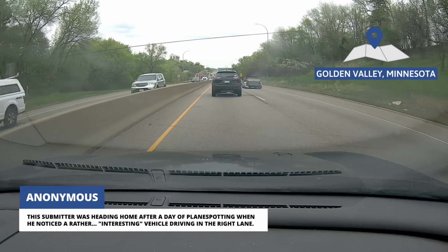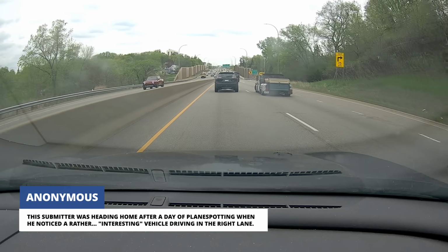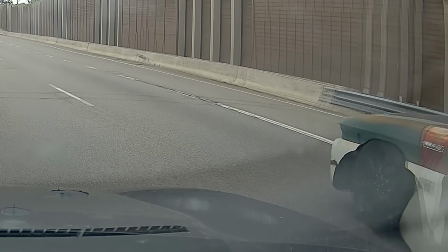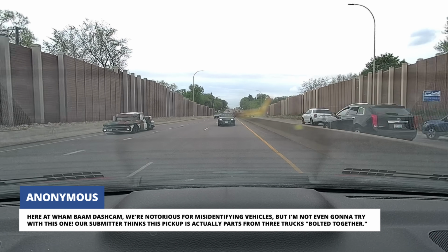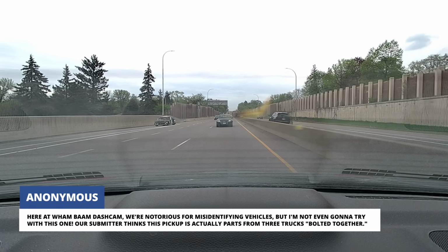This submitter was heading home after a day of plane spotting when he noticed a rather interesting vehicle driving in the right lane. Here at Wham Bam Dashcam, we're notorious for misidentifying vehicles, but I'm not even gonna try with this one. Our submitter thinks this pickup is actually parts from 3 trucks bolted together.